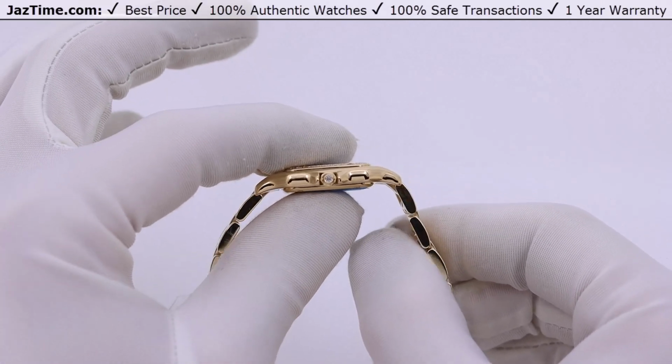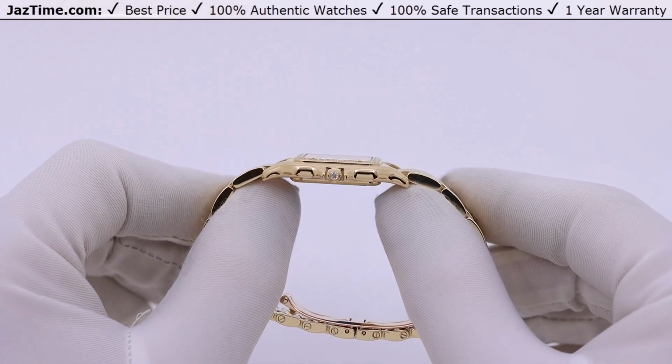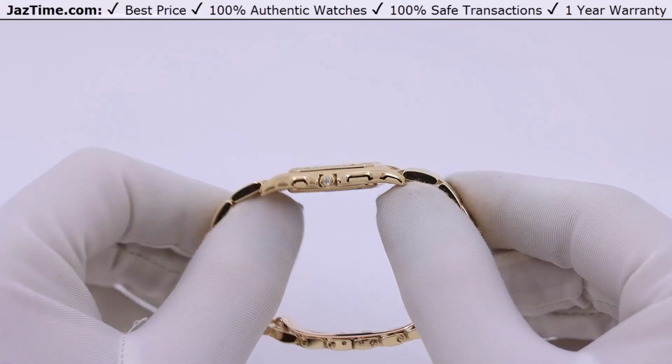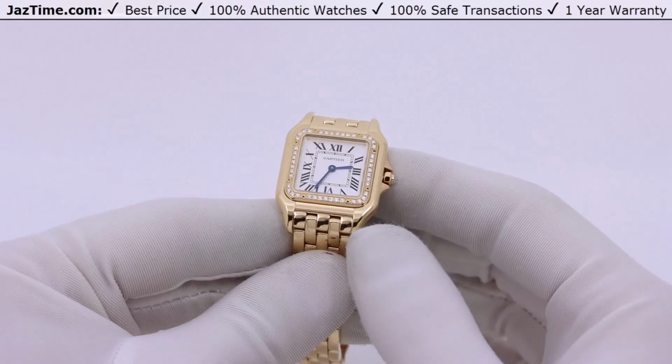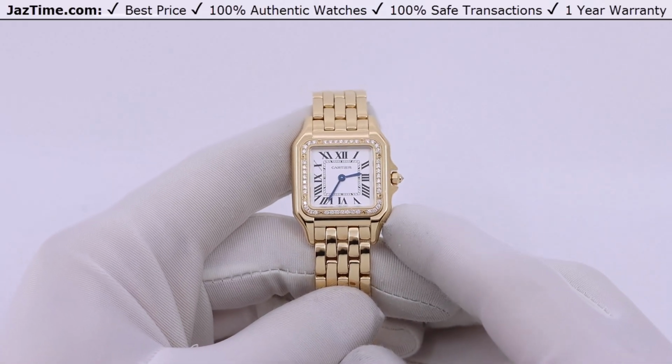Now you might be wondering, how did Cartier manage to do that? Well, they didn't use a manual wind or automatic movement. They used a quartz movement. Quartz means battery. So you do need to change the battery every few years, but the upside to it is that you don't need to adjust the time.